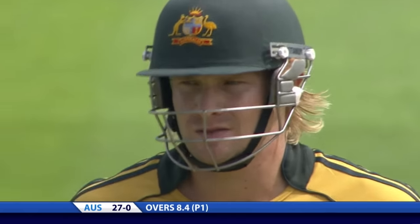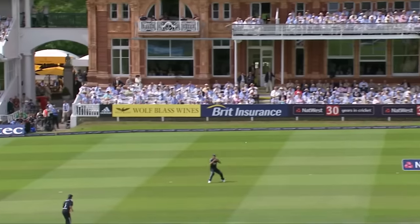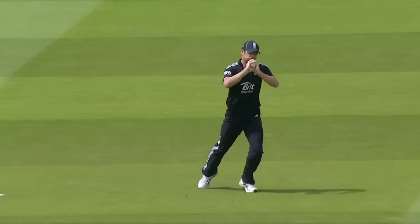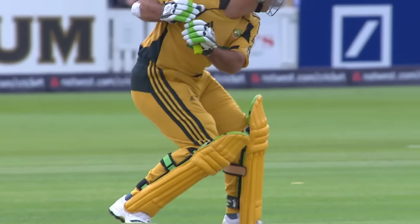And gone. Pulled away. Stuart Broad into the attack. Another pull into the leg side. Watson finds Anderson. Watson's on his way. Forcing off the back foot. Excellent shot. 11 overs have been bowled. 37 for one.